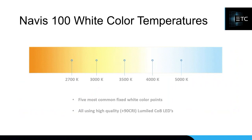Color temperatures are available in 5 different fixed options. 2700 Kelvin is the warmest, 5000 Kelvin is the coolest. We found over the last few years that these 5 color points are the most popular in terms of most projects, and they also match the ArcSystem Pro fixed color temperatures as well. So you can combine fixture types between ArcSystem Pro and ArcSystem Navis, and you're going to get a very similar appearance, with imperceivable differences really between the 2 different fixture types, if you choose to do that in the same space.